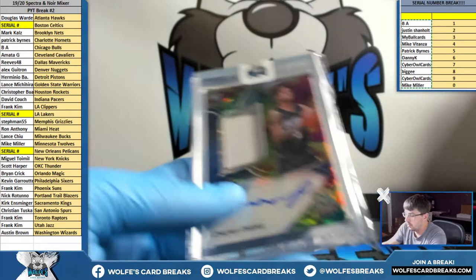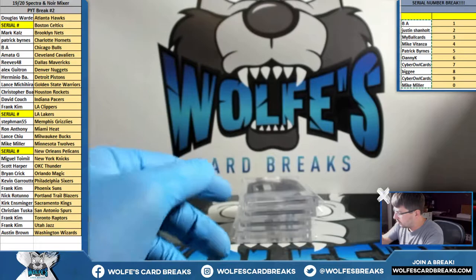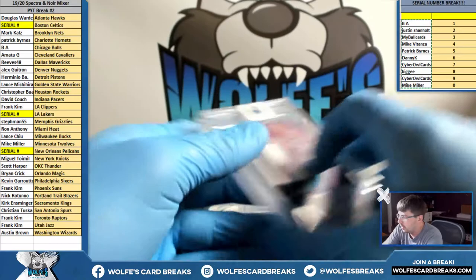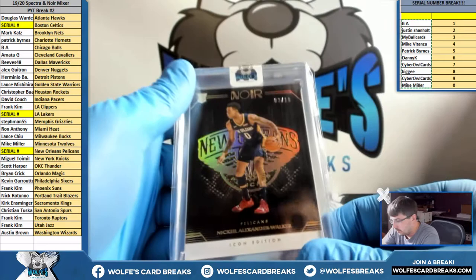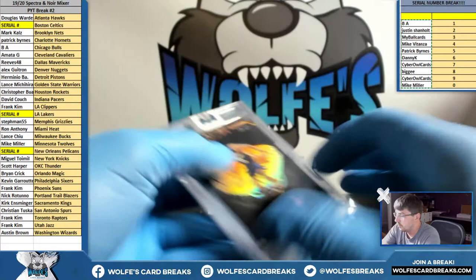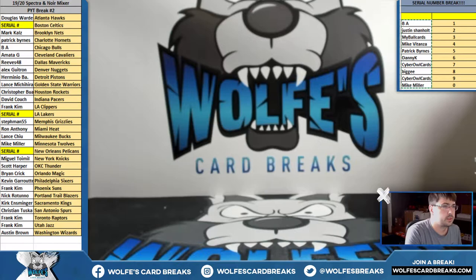Okeke to 99, Magic. Keldon Johnson, number to 25, Meta, RPA for the Spurs. PJ Tucker, number to 99, Sneaker Spotlight. Allen Iverson, AI, number to 99, Sneaker Spotlight, and Alexander Walker, 3 out of 10, Gold. Base, 3 spot. That was 1920 Spectra Noir Basketball 4-Box Mixer PYT number 2. Thanks, guys.